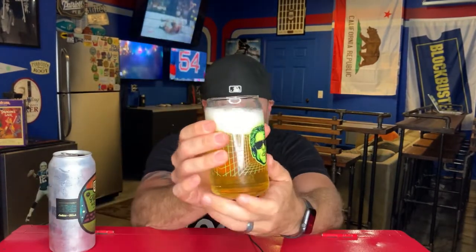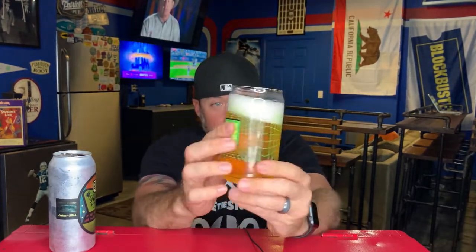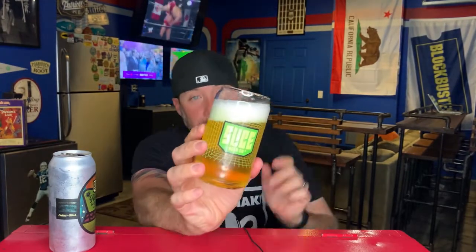Slice actually did a Vaccinator glass. I wish they would have released this with the Vaccinator beer. But look at this fucking glass. It's so sick. Jared sent me this. So awesome. So good. But yeah, so look at that beer.